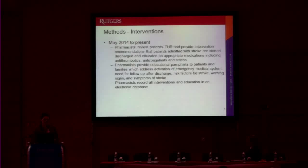And I just wanted to mention, so these measures of meaningful use are so important because we know that by starting these medications and by educating the patients, we do reduce the chance of patient coming back with a second stroke.